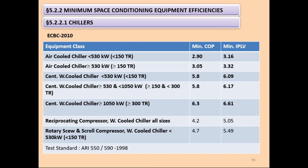So in the ECBC, there is a provision: for the air cooled chiller, minimum COP we are talking about 2.9 to 3.05. But the moment we come to IPLV value, it is 3.16 or 3.32. But when we come to water cooled chillers, immediately we talk about COP values of 5.8, 6.3, etc. and IPLV values of 6.09 to 6.61.